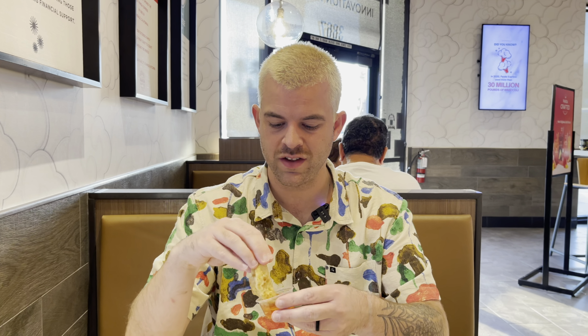Looks like it was deep fried. The person that was helping us said it really reminded them of a crab rangoon, and they highly recommended it. So we really wanted to try it. It comes with like a sweet chili dipping sauce, so let's give this a go. This shrimp and lobster dumpling.